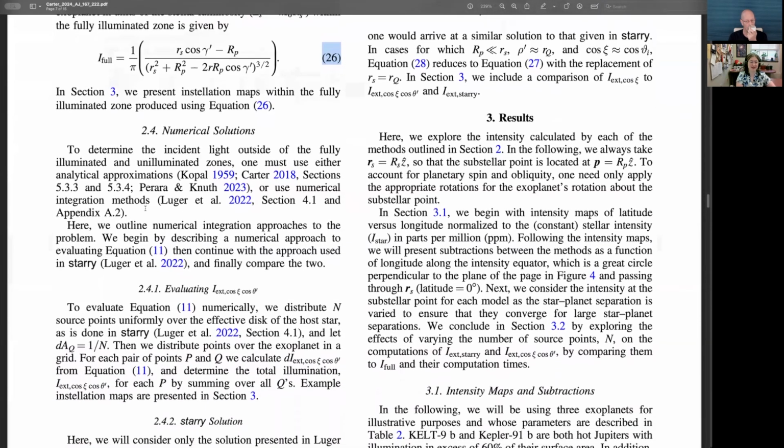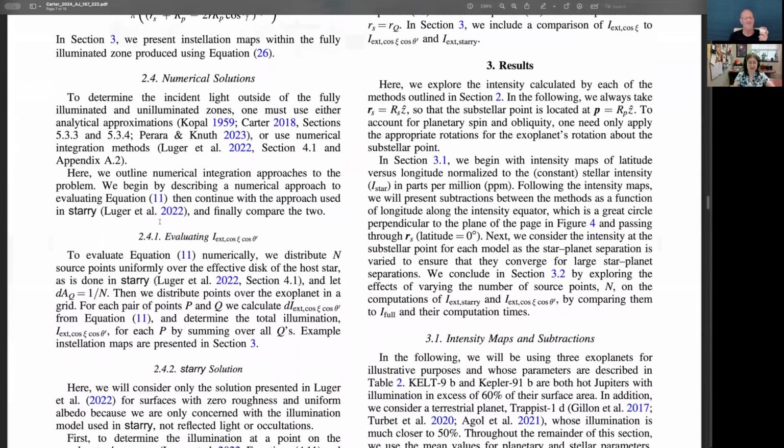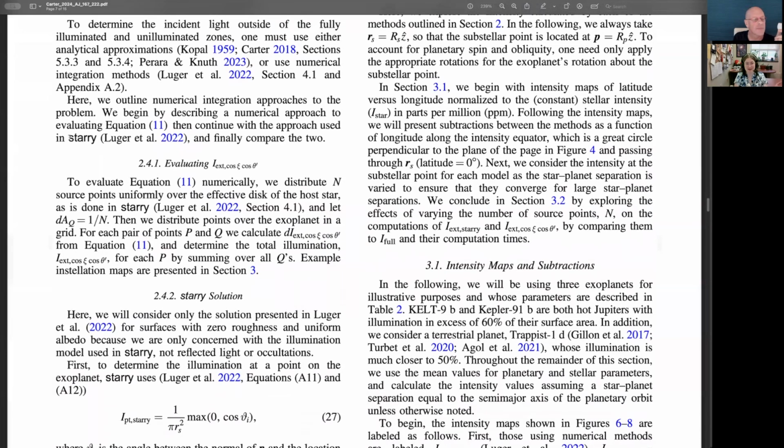But before we get there, how do we do this numerically? Because we need to be able to do that within the penumbral zone. The unilluminated zone is easy because it's just 0. I love 0. It's just put in 0. All right. Let's start off with how do we do it in this paper, and then we'll talk about how Starry does it, because we're going to make a comparison between the two.